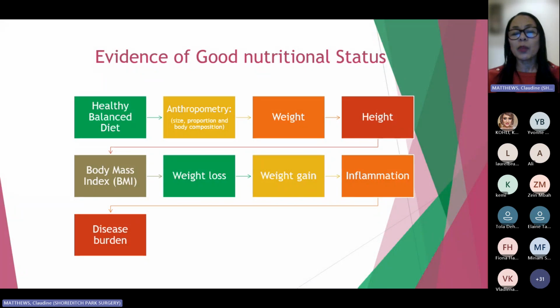And key things that we look at are your weight, your height, and then we use those two numbers to calculate your body mass index, or your BMI, which is a ratio of your weight in relation to your height. And we looked at how to calculate your BMI. And if you go onto the NHS Choices website, which we identified last session, you can actually calculate your BMI. It's important for you to have a sense of what your weight is and what your height is.